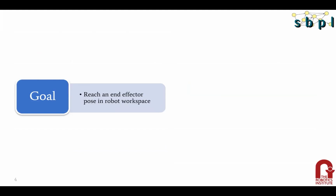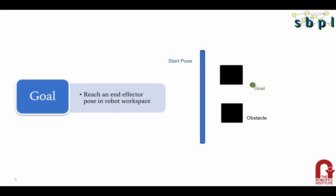The goal of the motion planning problem is to reach an end effector pose in the robot workspace. Let's consider a small example. Suppose this blue cylinder represents the start pose of the snake robot and the green circle represents the goal that we are trying to reach. If we use something like a traditional 3D BFS heuristic, it will try to guide us along this path. But due to the reachability constraints of the robot, we can get stuck in a minima while using this heuristic. So the method we propose is that we want to explore all the homotopy classes in the robot workspace so that if our search gets stuck along one homotopy class, we can still progress our search along other classes and might find a solution.